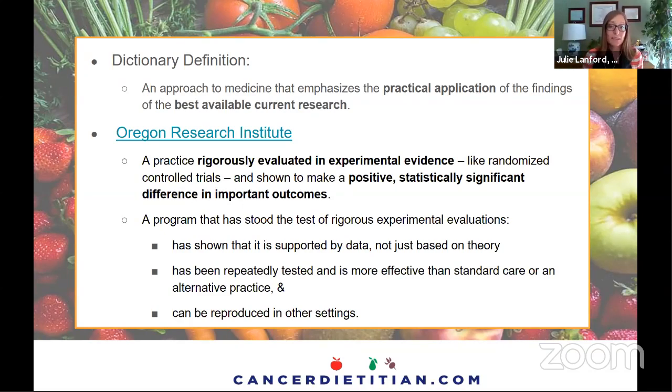It has been repeatedly tested and is more effective than standard care or an alternative practice. So you want to compare it to, okay, what do we currently usually do? Let's test it against this new way of thinking and see if it's any better. And then it can be reproduced in other settings.